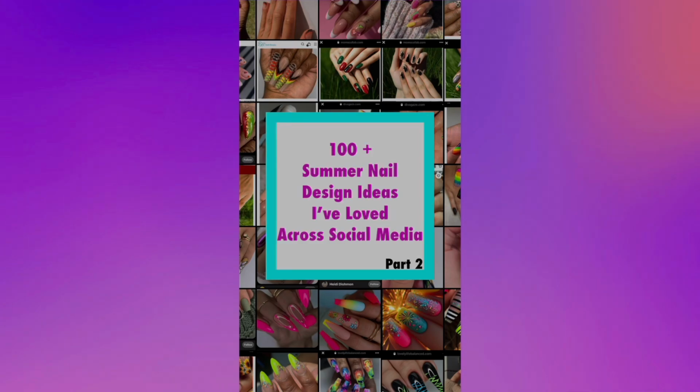Here is part two of my summer-inspired inspirational pictures I've taken across social media that I have loved. It's 100+ summer nail designs and ideas that I've loved across social media. These nails are bright, they're colorful, they're all kinds of shapes and sizes.